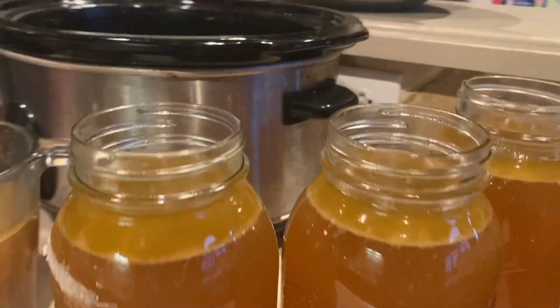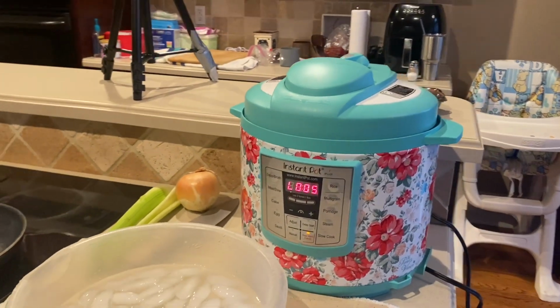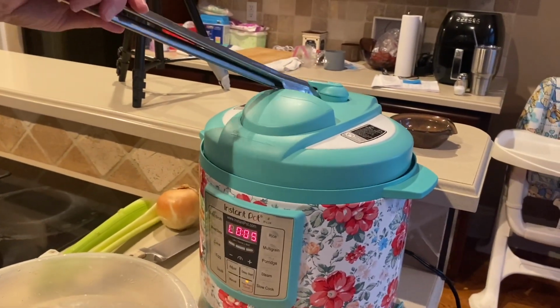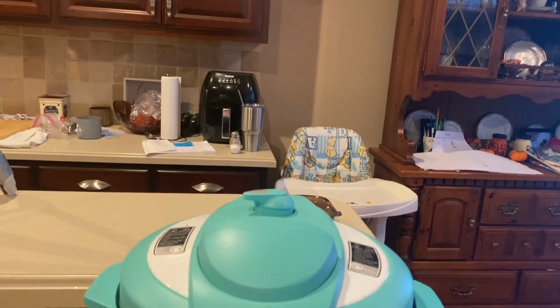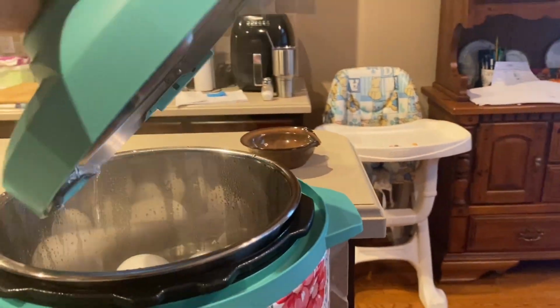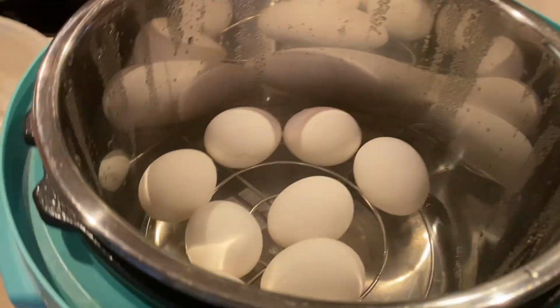I've got about almost a gallon's worth of broth out of that turkey, and then we just put the turkey over to the side, let it cool, because Mom will actually take the rest of the meat off. There's always meat left on those carcasses, and you can use that meat in your gravy. At least that's what we do.